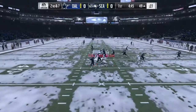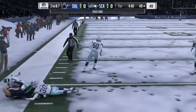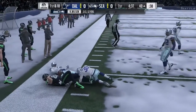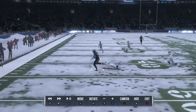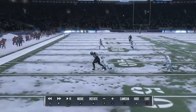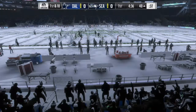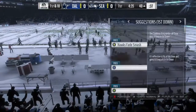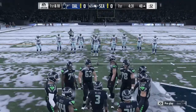From the gun, it's Wilson. The connection made. It's Graham. Avoids him at the 40. They get 9 out of that one, and as a result, the drive continues. First down and 10 now for the offensive group.